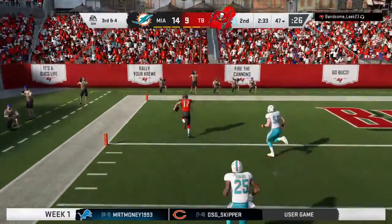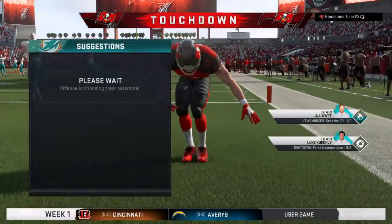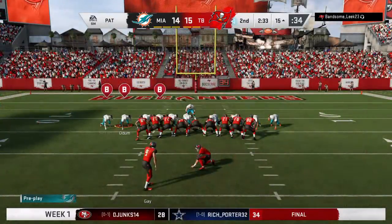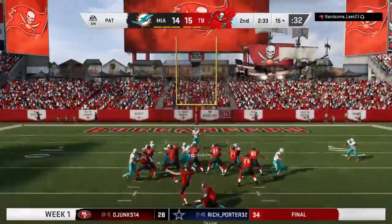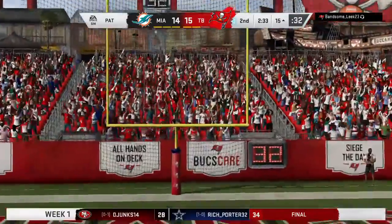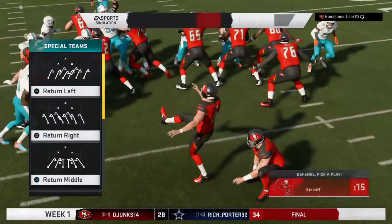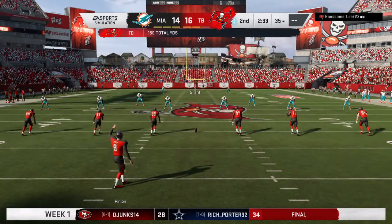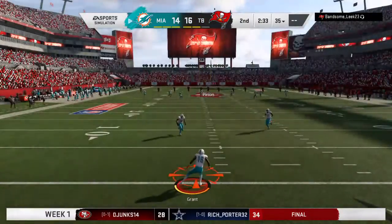There he goes, left side. And he's into the end zone for a Tampa Bay touchdown. Justin Watson, 53 yards. And the Buccaneers have once again taken the lead. Extra point by Gay is up and good. And the lead is now 2, 16, Dolphins 14. And following the touchdown now, it's Bradley Pinion on to kick this one away.